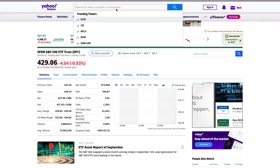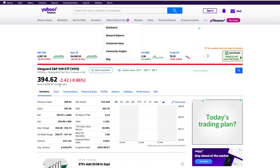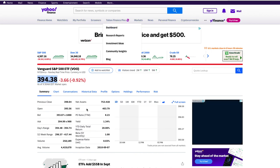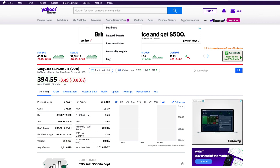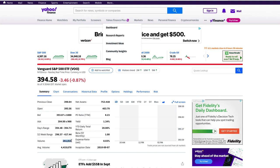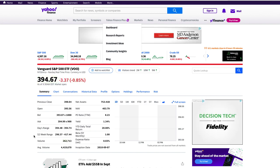Now, VOO. Remember that SPY has a 0.09 expense ratio. As you can see here, VOO is a little cheaper. It's around $394, and it also has an expense ratio of 0.03, so it's 0.06% cheaper every year. They're not going to charge you as much money. But with that, you can see the volume is only 261,000 right now, when the other one was in the millions. So VOO is a great option for those who just want to buy a stock and hold forever, and they're not really going to do much else with it.